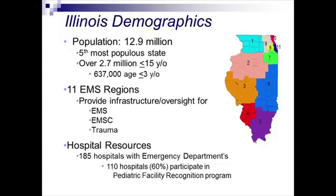The map graphic on this slide shows our state divided into 11 EMS regions, and historically these regions have provided the geographic infrastructure for our state EMS and trauma programs. So as our EMS for Children program developed and evolved over time, it made sense to incorporate pediatrics into this same regional infrastructure. To give some perspective on this map, approximately 2/3 of our population is located in the northern third of our state, which includes the city of Chicago, and is largely urban-suburban, while the central and southern sectors are primarily rural with urban pockets. So we have a diverse state with varied needs.